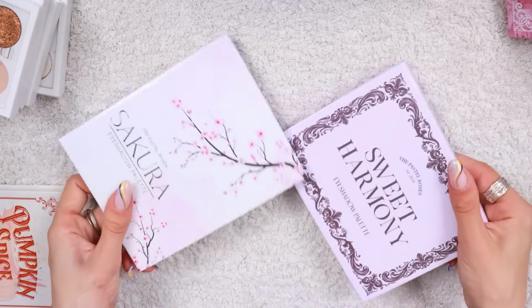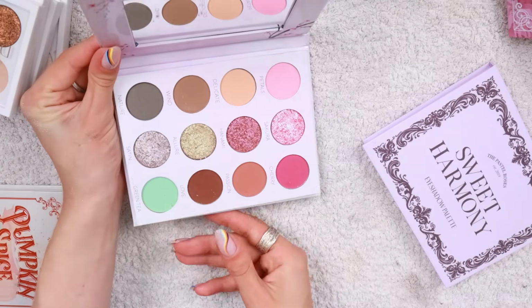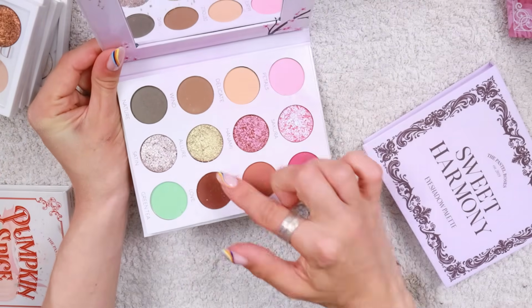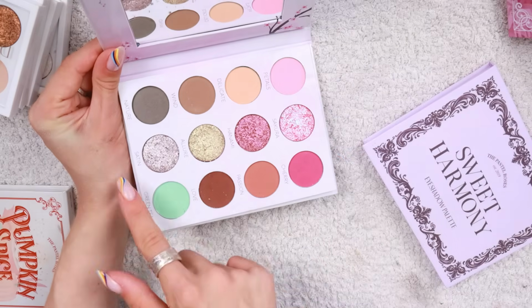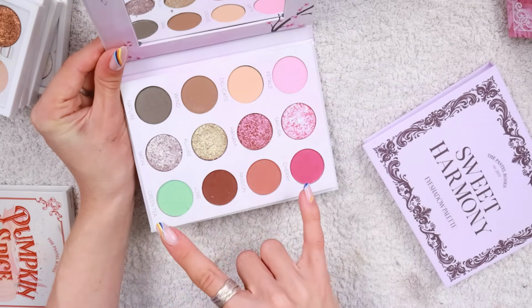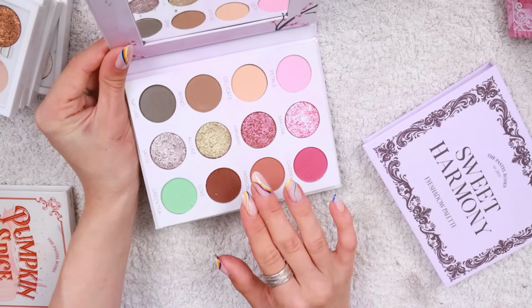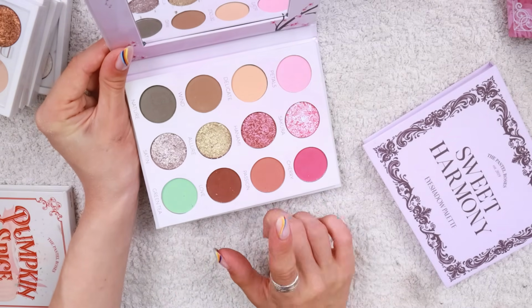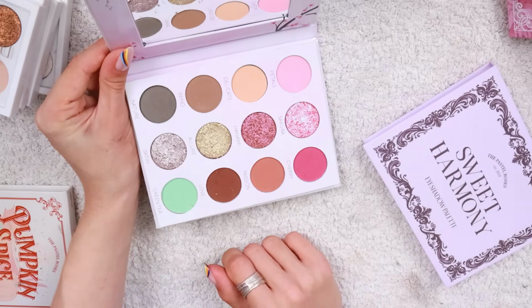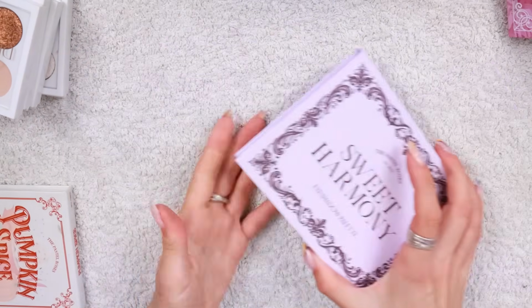Okay, next we have two mid-size palettes. I'm going to be keeping both of these. This is the Sakura palette, and it's, yes, very warm tone on this side, but then it leans into these more cool tones on this side. I love green and pink together. I think it's a great color combo. Any shades that are opposite each other in the color wheel will go great with each other. So I'm going to keep this. It's one of their newer palettes as well.